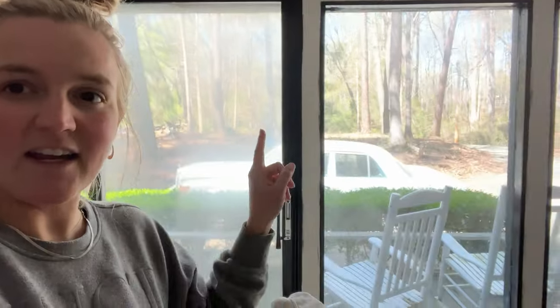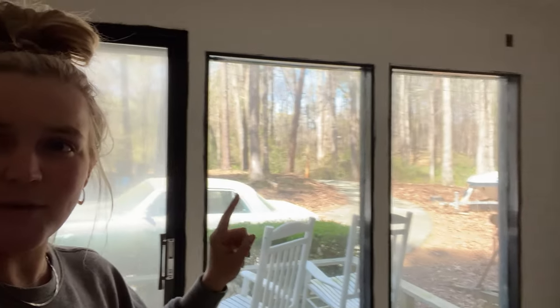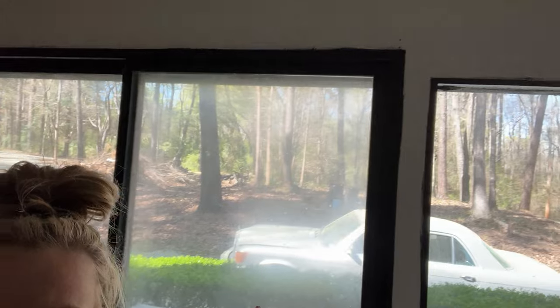So here's where I got to yesterday. I got a solid coat on all of the windows and the door trim. But as you can see, I was very sloppy. And so I'm definitely going to have to go clean that up. Luckily, I do have plenty of our wall paint.